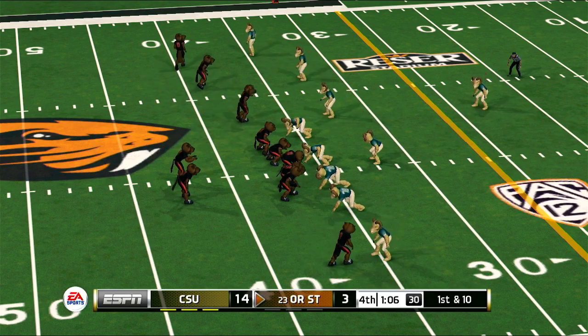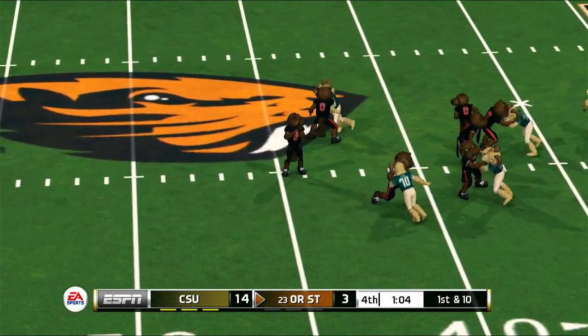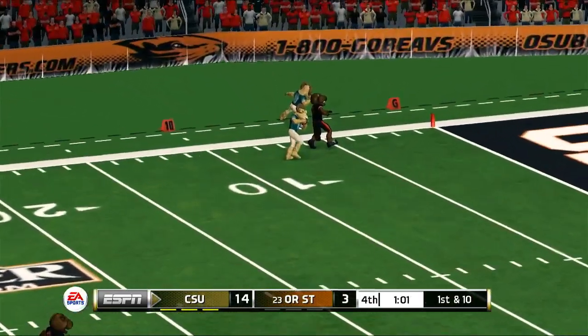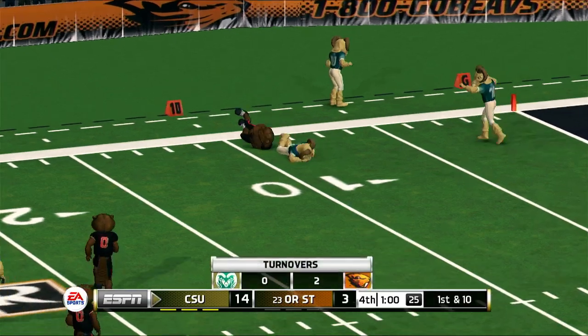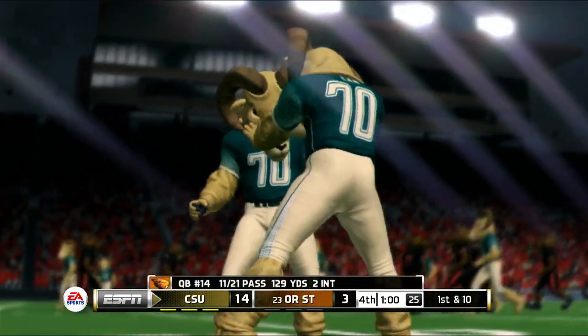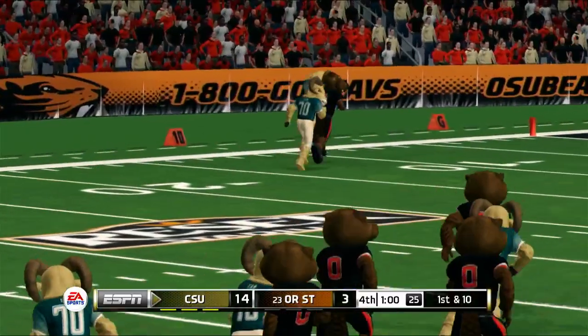A little over a minute in the game. He guns it left side. And that just might do it. Intercepted. And he is drilled at the 8-yard line. And it's the defense that delivers a knockout punch with that interception.